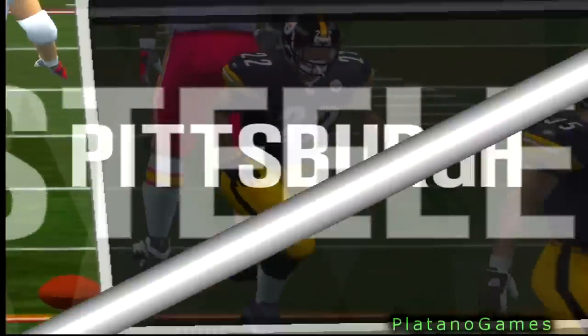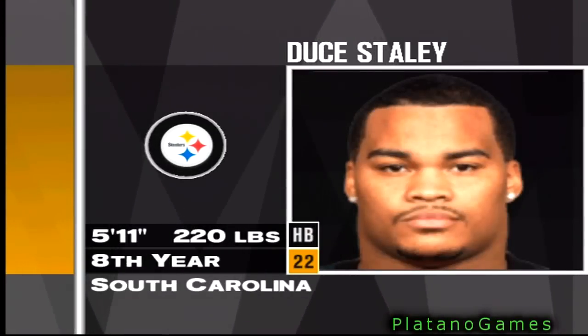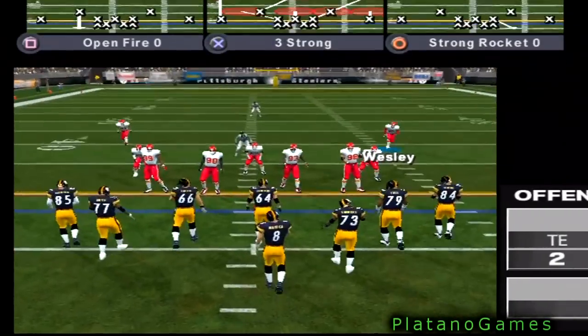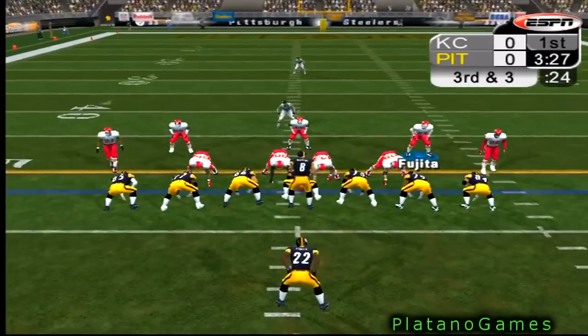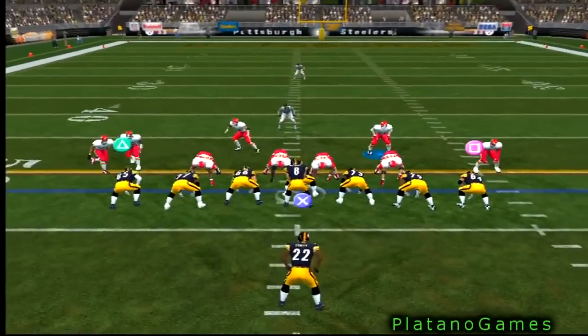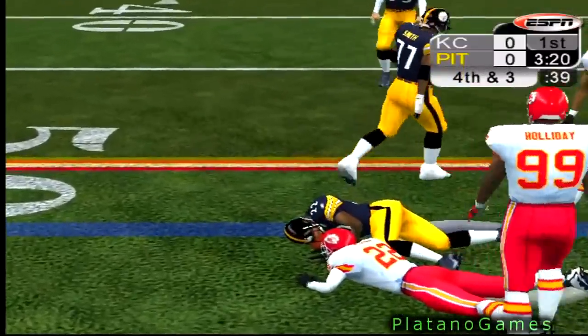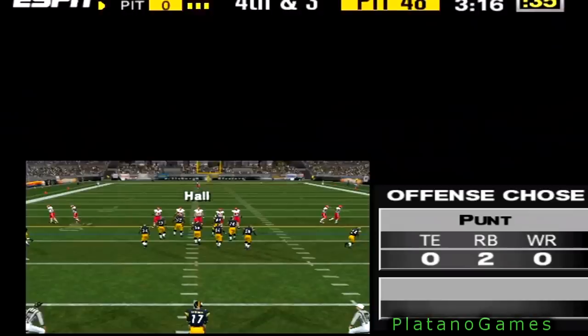Duce Staley is one of those wily old vets. Eighth-year man out of South Carolina. Smart player. This guy has been in the league for a long time, and his experience gives him an edge. Third and two. All right, the Steelers, 48-yard. McLean tackles him behind the line of scrimmage. That will bring up fourth down.